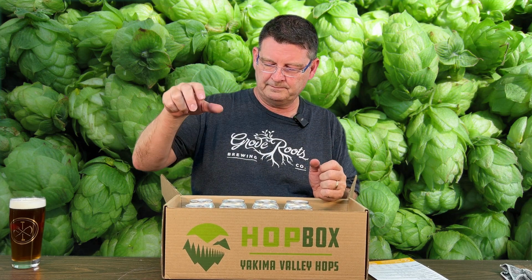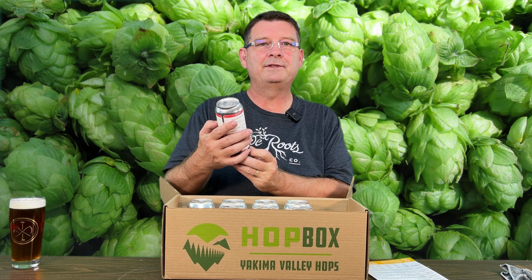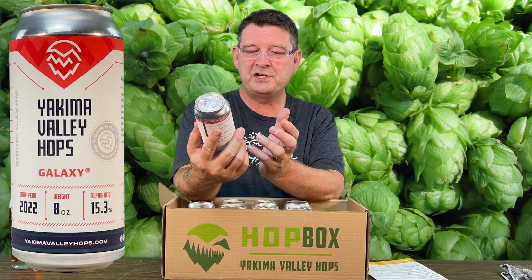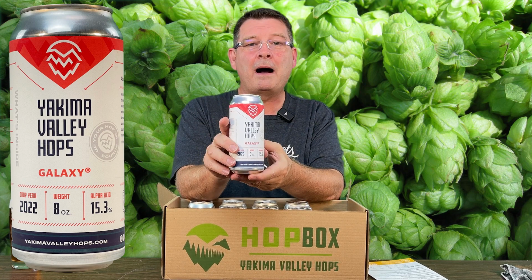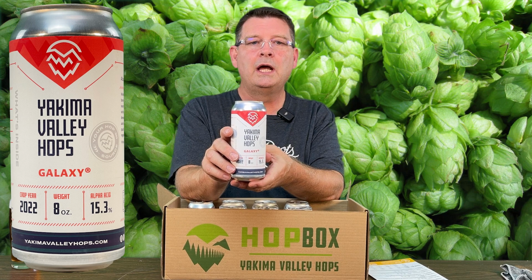First, actually, I already see the first one I'm pulling and I wasn't thinking about it, but everybody's gonna get excited. And if you don't like IPAs, this is gonna be very big towards IPAs. You can use these for other things, but they're very big for IPAs. Galaxy. Yes, Galaxy hops. This is from this year, 2022, 15.3% alpha acid from Australia. Hop profile: passion fruit, peach, citrus, distinctly orange, and even guava.